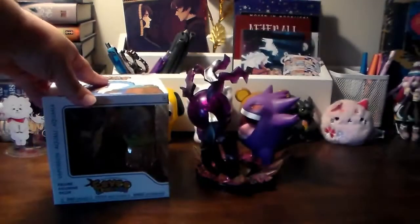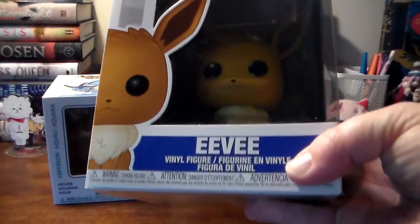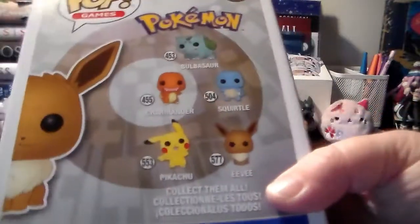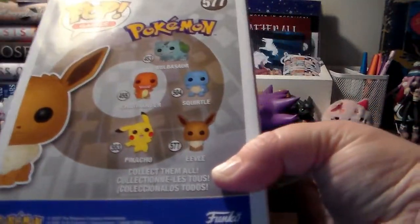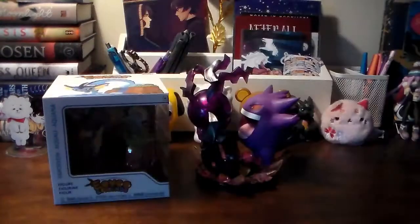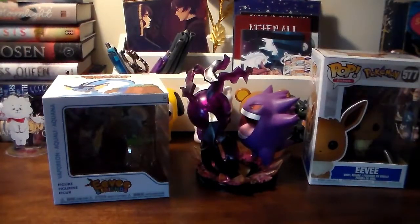So there is Vaporeon. And then to keep up with Pokemon, I got Eevee from the Funko Pops. Now I'm probably not going to get all of these Pokemon ones. I do have the original Pikachu, and I don't need both versions of Pikachu. But I did at least start getting some of them. I still need to get more. There is more. I just haven't gotten them yet.